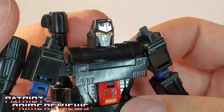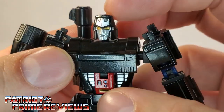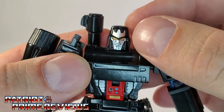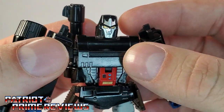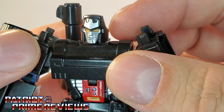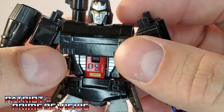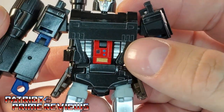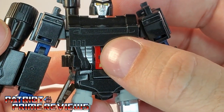Take a quick look at the head sculpt here. This head sculpt is very, very G1 with the pointed triangle crest right there on the forehead, painted yellow eyes, great face sculpt altogether. I mean, the sculpting on this guy is fantastic. Very similar to Generation 1 Megatron.